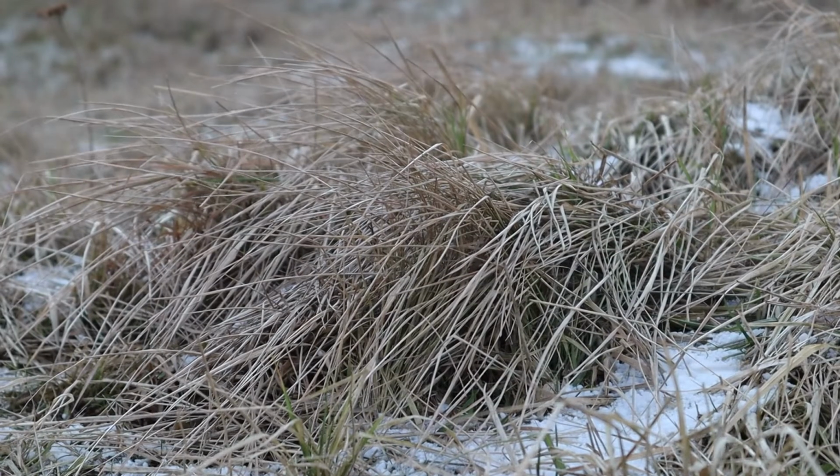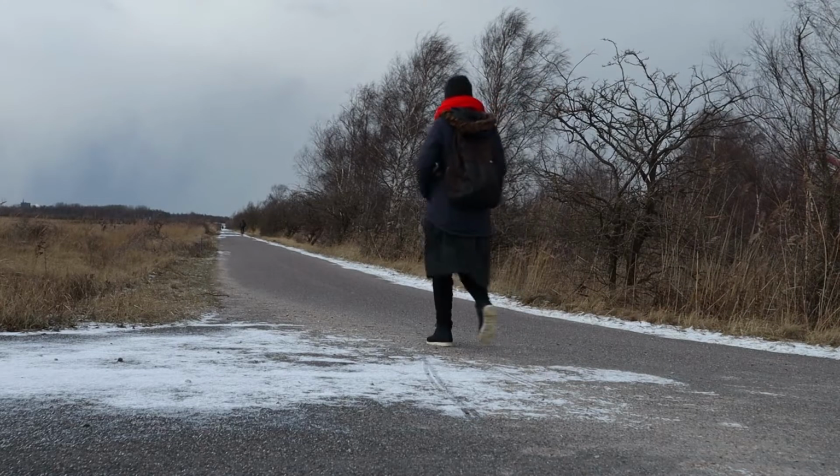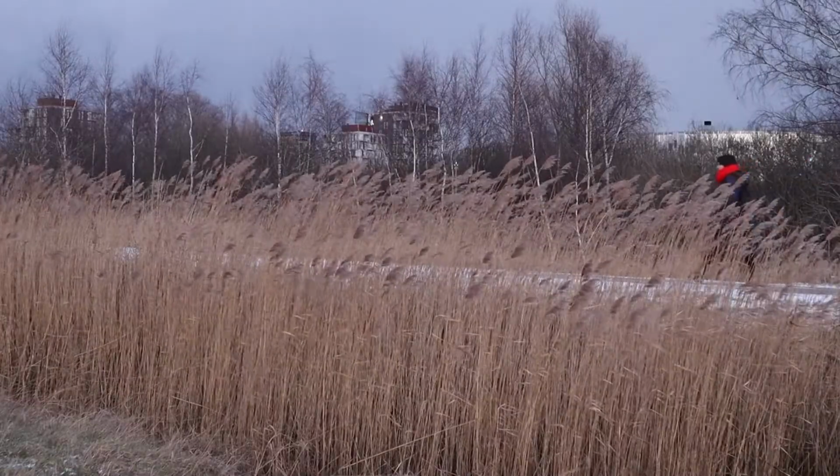That day it had snowed a bit, which was really pretty, but the wind was nasty. The walk felt like those stories of how your grandparents went to school, hiking 10 kilometers in deep snow uphill both ways.